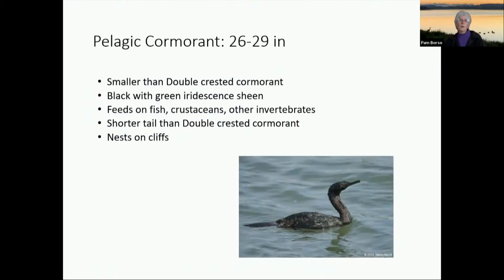So they're smaller, they're black with green and iridescent. They nest on cliffs as well. They have a shorter tail than the double-crested cormorant.